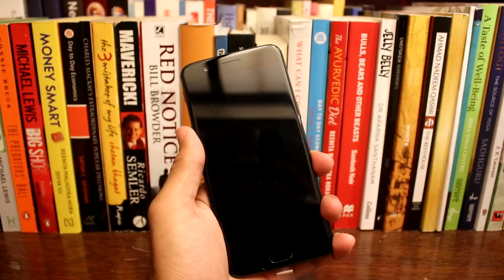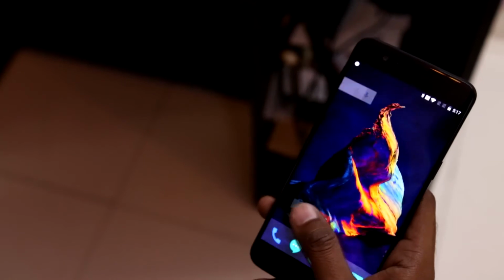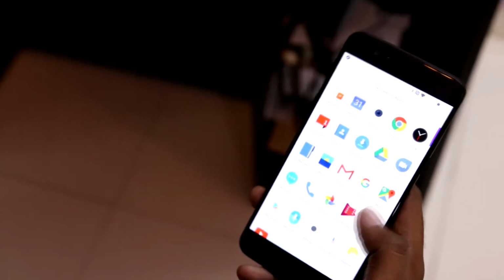The frame and the back are made of aluminium, and the 5.5-inch AMOLED display is protected by Corning Gorilla Glass 5. The OnePlus motto does say never settle, but they seem to have settled with the display. It is the exact same as the OnePlus 3T. It's a 1080p HD display. No complaints though, it still looks ultra sharp. I love it. The phone looks just fine, and it's just slightly thinner than the OnePlus 3T.